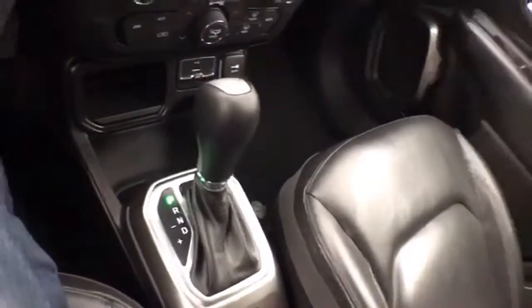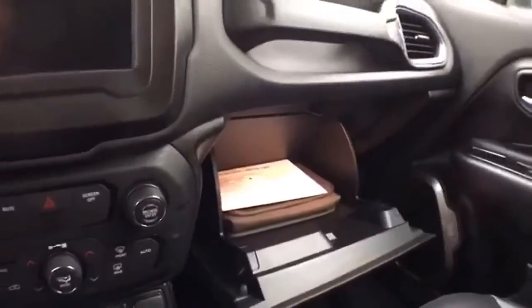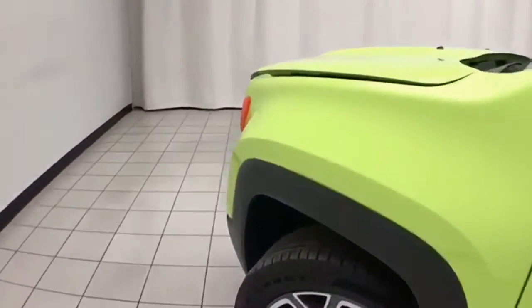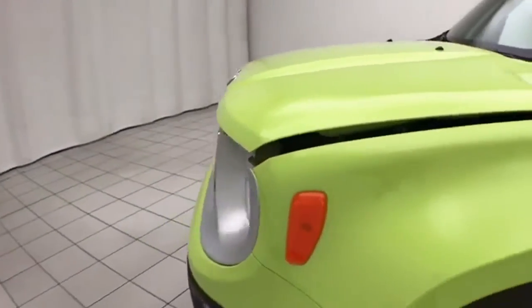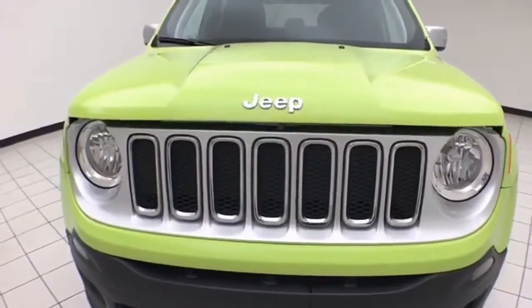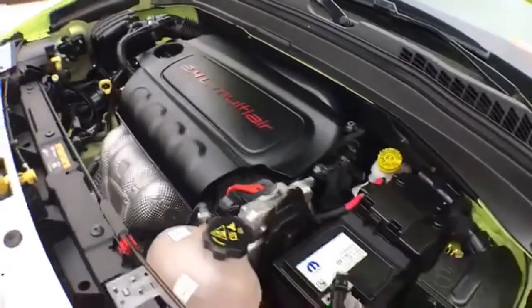9-speed automatic transmission with manual shift capability and lots of storage space in the armrest. And a large glove box with all the owner's material. Under the hood, this Renegade has a 2.4 liter 4-cylinder, 180 horsepower. And just as clean under the hood as the rest of the vehicle.